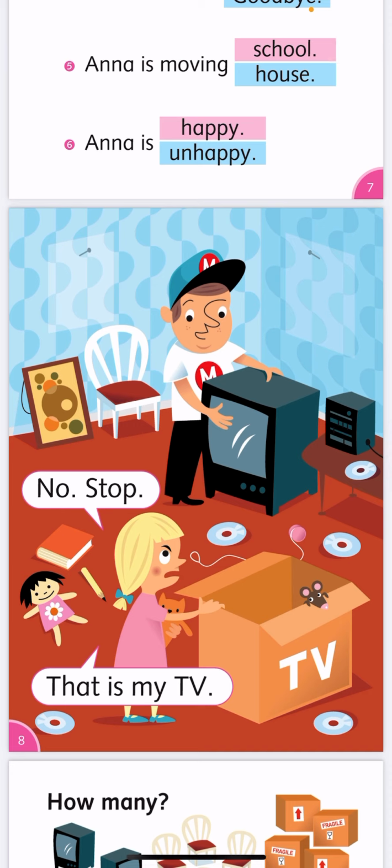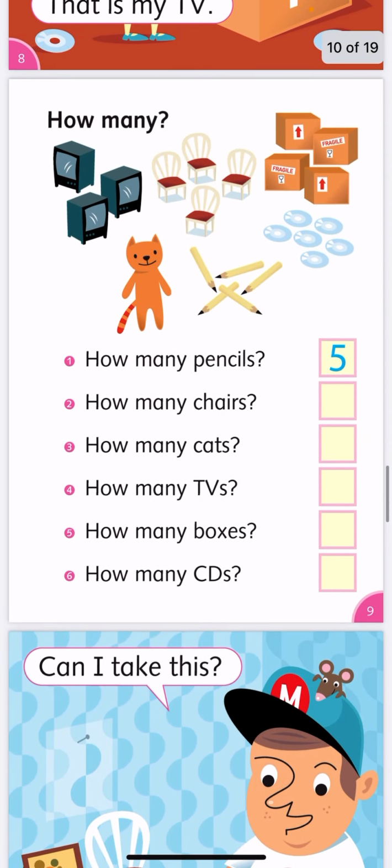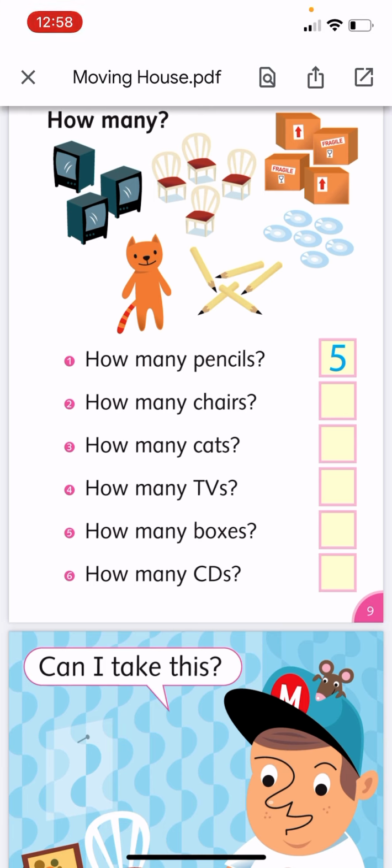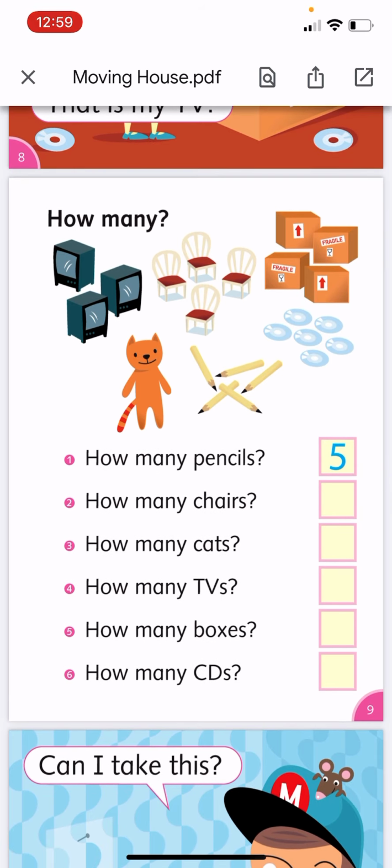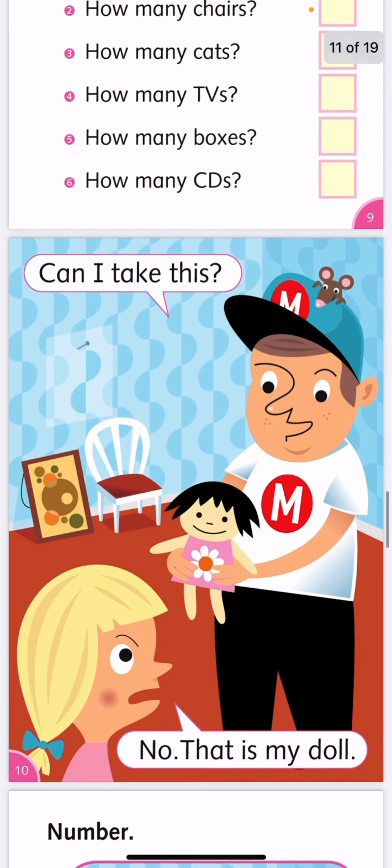No, stop. That is my TV. How many pencils? Six. How many chairs? Five. How many cats? One. How many TVs? Three. How many boxes? Four. How many CDs? You know CDs? I don't know. CDs. You put it into the laptop. Six. You can watch. Can I take this? No, that is my dog.